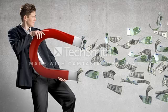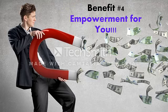Benefit number 4. Oh, you're going to love this. According to Oxford's dictionary, empowerment means the process of becoming stronger and more confident, especially in controlling one's life and claiming one's right. Benefit number 4 is empowerment for you.